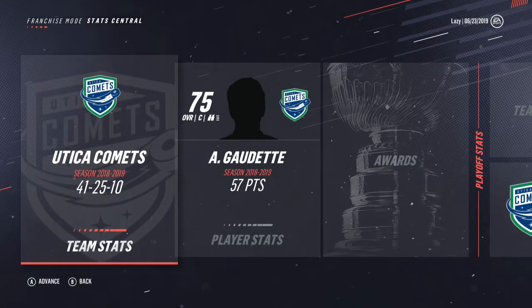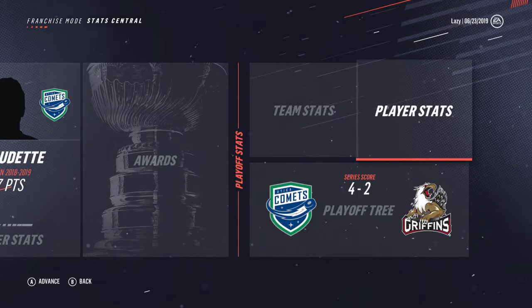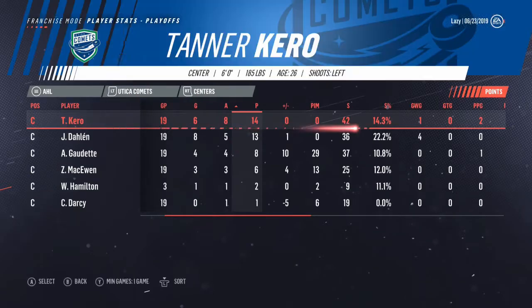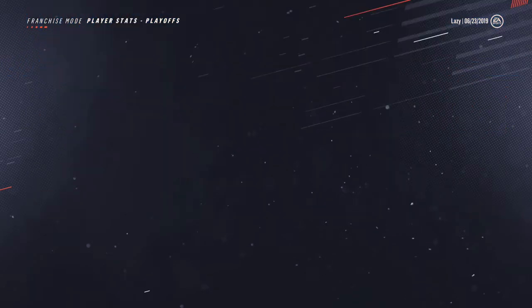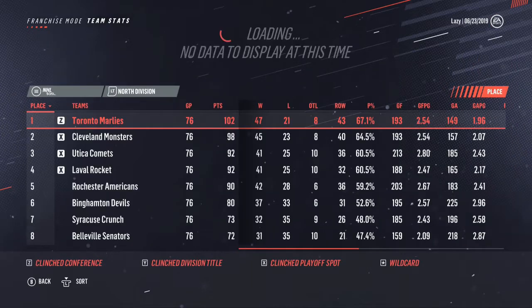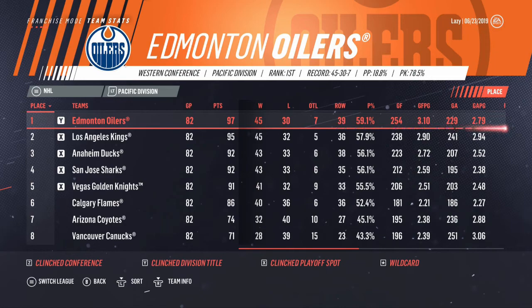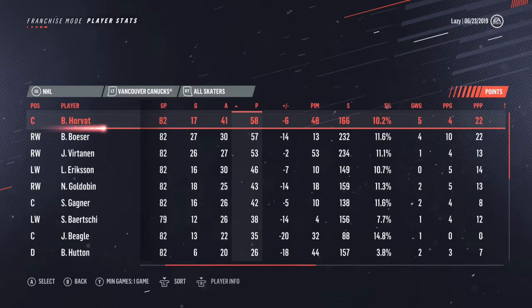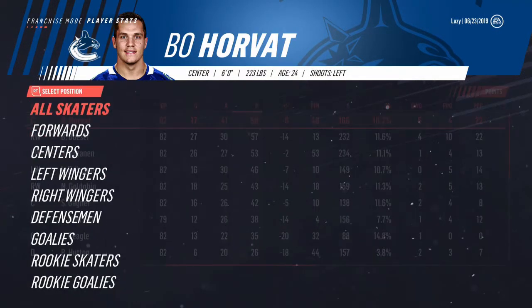And then I'm going to look at points here. It says Boucher has 15 points, and that led the team. I was like, what about Pettersson? Because if you go over to centers, Pettersson is not here. And that's because he got called up to the NHL. So we'll just go here, flip it, and then we'll back out. I should have gone into the players one. That would have been so much smarter for me to do.